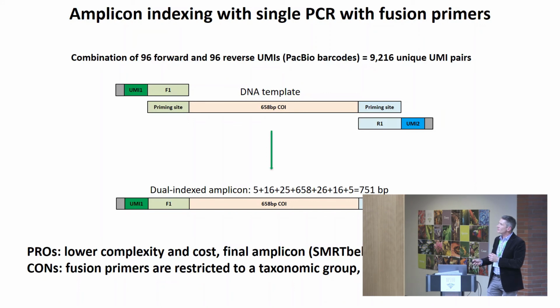So this is something that we're trying to optimize right now by generating your dual index amplicons in a single step. That means that you no longer have a universal system. You would have to have a separate set of tags for, say, if you want to do another locus, but because 80% of the samples that we do are Malaise trap samples, I guess that's a justifiable investment.